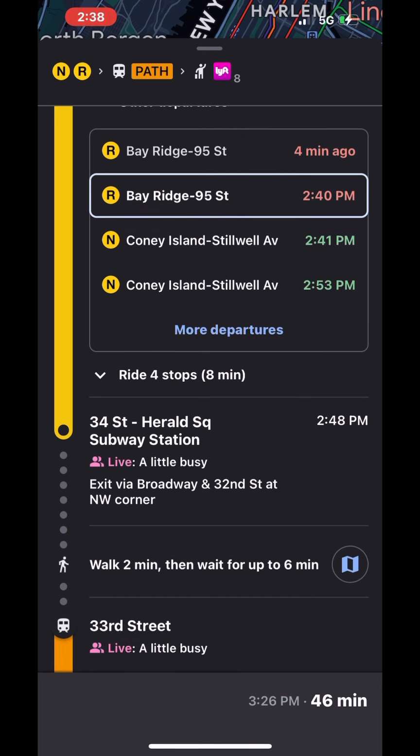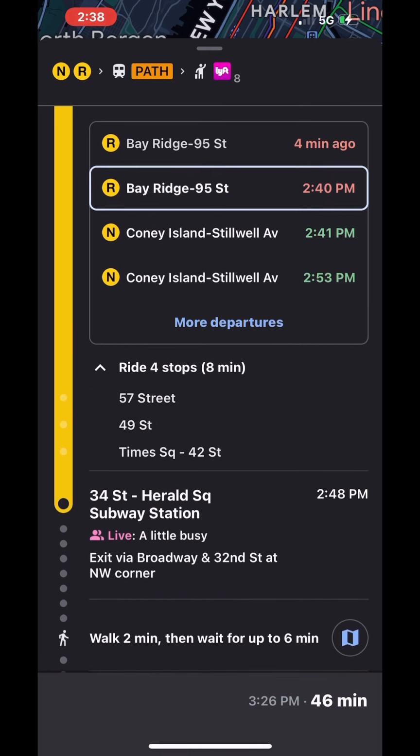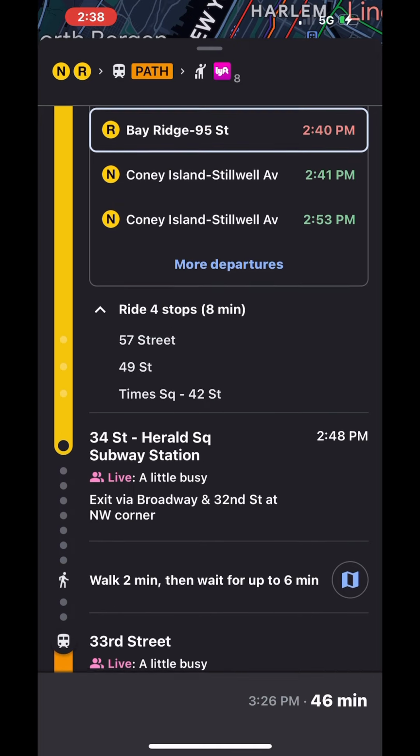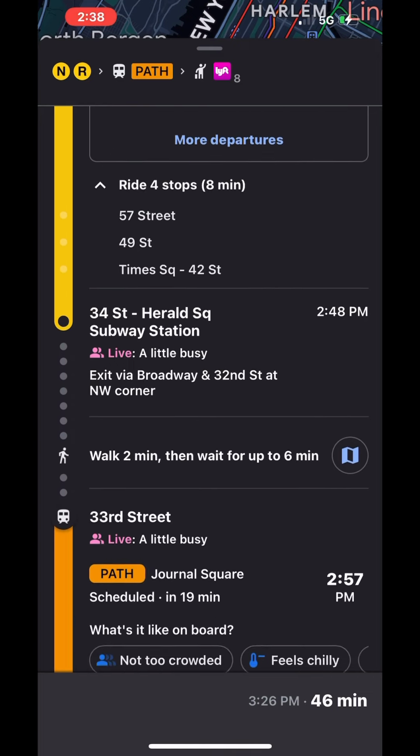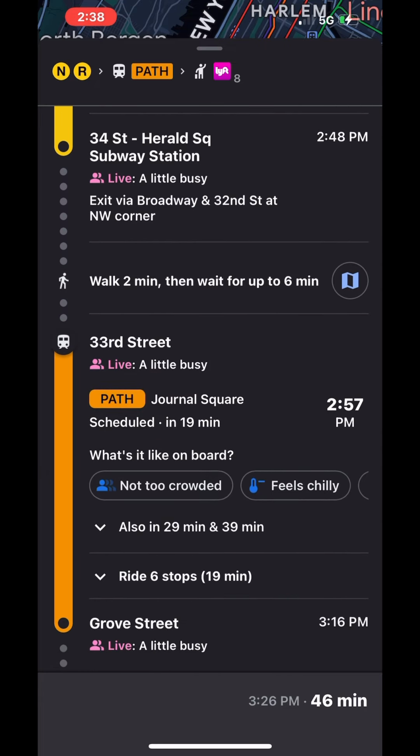From here, you're instructed to get off at the 34th Street Herald Square subway station and exit via Broadway and 32nd Street at the northwest corner. Soon after, you have to walk 2 minutes and then wait for up to 6 minutes. And again, you have your friendly walking map with the dots to show you where to go from there.